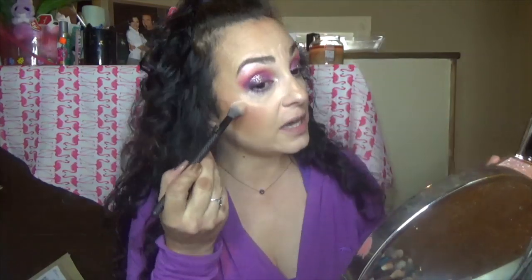Before I go and finish off my eyes, I do want to try the highlight, and then I'm going to go back and do my eyeliner and my mascara. I have a smaller brush. I want to try just to dip into the light color. So now I'm doing it, and I can actually get my brush in there.